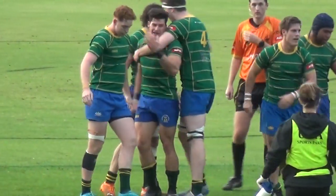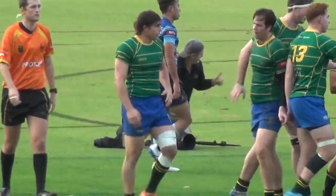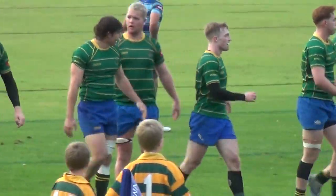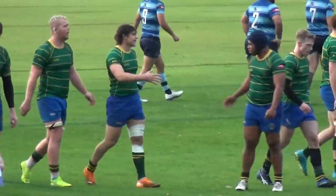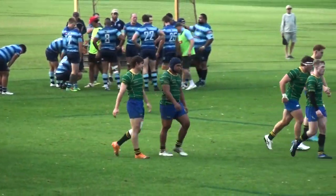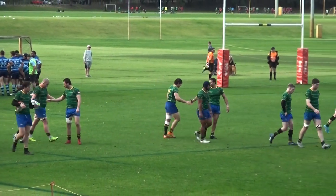He had the ball, was unsure what to do. With a little step, dinked the pass, saw the gap, took two tacklers with him, and a lovely little popped pass for Jean-Charles Smith to attack the corner over the line. 5 more points. Great rugby, UWA.